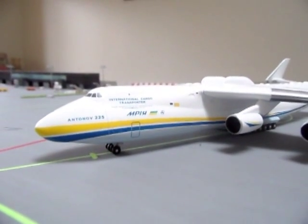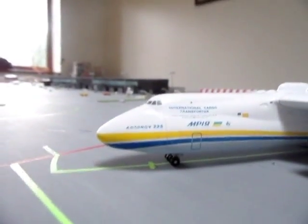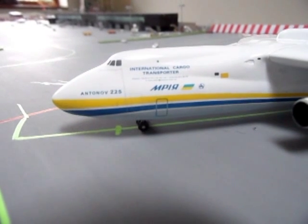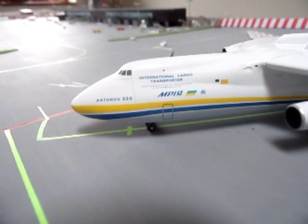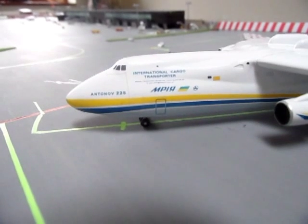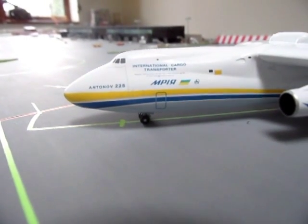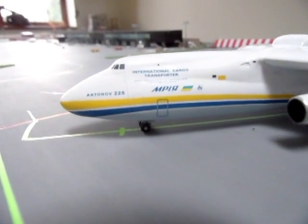So now I'll just get on with the review. It's a Herpa model, for those of you who don't know. Just to start off with, the nose. Basically, it brings back when I saw it at Robin Hood. You've got the Antonov 225 titles at the front, international cargo transporter, and then in small writing, which you won't be able to see underneath that, you've got the phone number and fax number and the email.